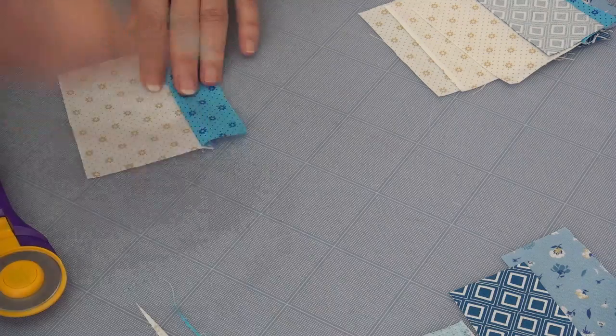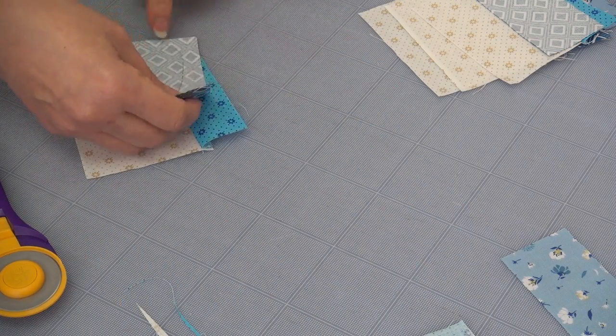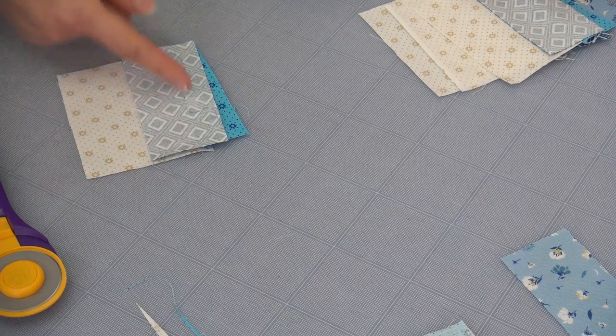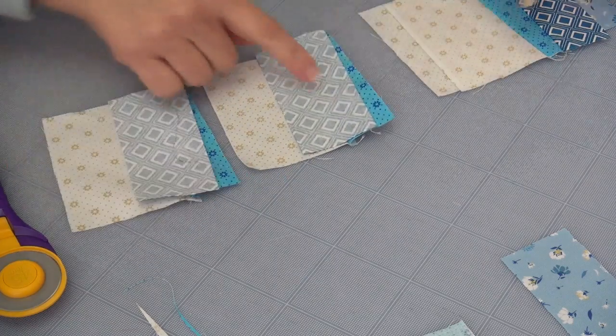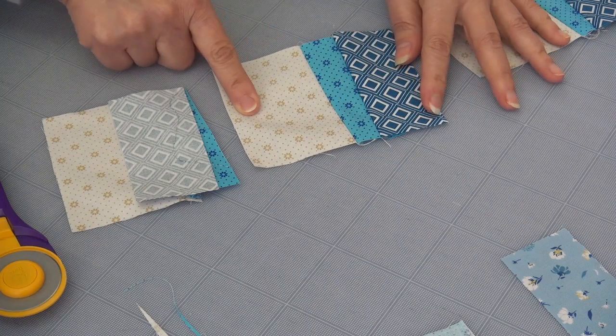Now from here, you will be adding strips. So I will want to add on, and then I go the opposite direction. So this is the way for the second one. And I will sew it onto this unit so that I have, here it is. So when I push it open, you can see that now it's angled.